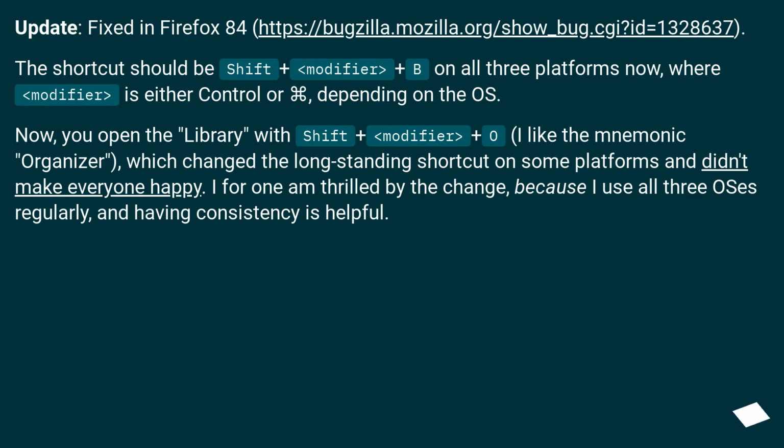Now, you open the Library with Shift plus <modifier> plus O. I like the mnemonic Organizer, which changed the long-standing shortcut on some platforms and didn't make everyone happy. I for one am thrilled by the change, because I use all 3 OSes regularly, and having consistency is helpful.